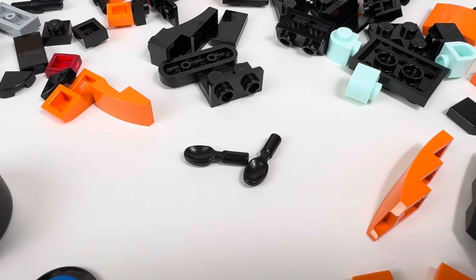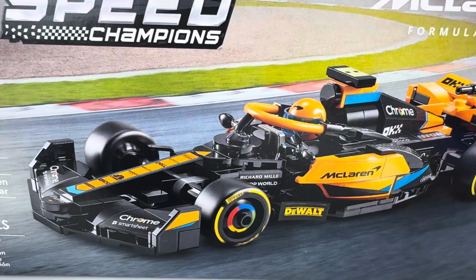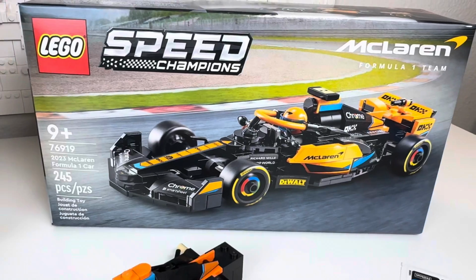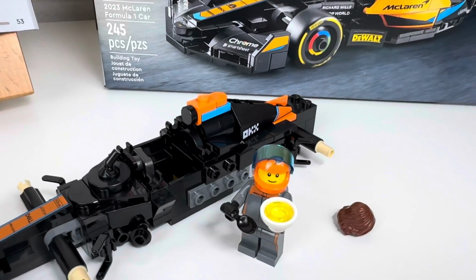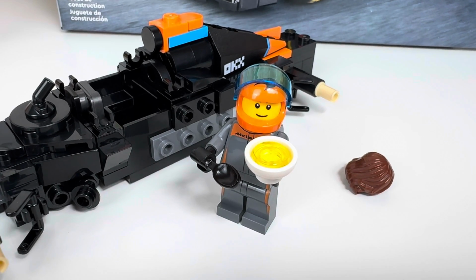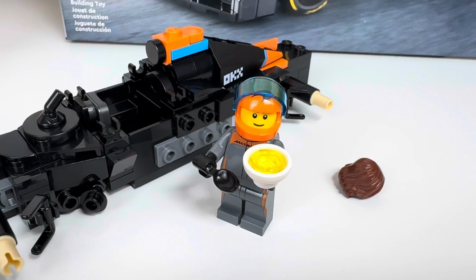And we get some spoons. Oh my gosh, how cool is that? The spoons are used for mirrors. You also have 1 extra spoon, which Lando can use for eating his bowl of soup. The bowl of soup is not included in this set.